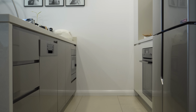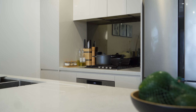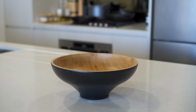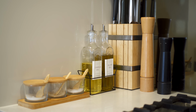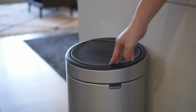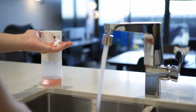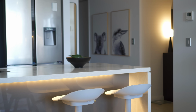Appliances and cabinets are all built in, so there wasn't much that we can do other than maximizing the space to suit our lifestyle. Similar to the rest of the space, I tried to incorporate wood tones to inject warmth into the space. I also purchased a nicer looking bin and soap dispenser that blends with the space as they are often two of the biggest eyesores. Underneath the kitchen island is a light strip for ambient lighting to match the other lights across the living space.